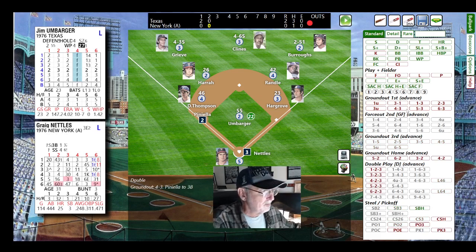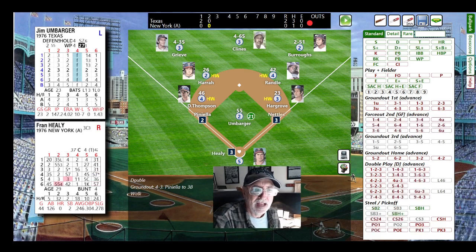Umbarger checks in with Sundberg, shakes off the sign. Now he sees one he likes, sets his grip. The ball is out of sight, and he deals. And that is ball 4. So it's a free pass for Nettles. And it's first and third now, and here comes Fran Healy. Healy's batting .246 in 126 at bats.